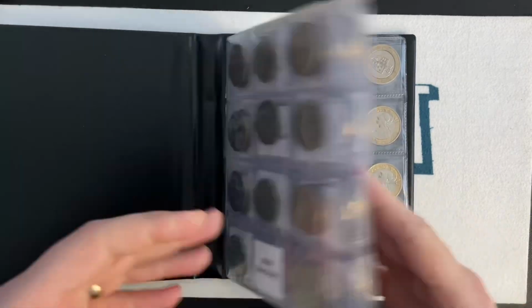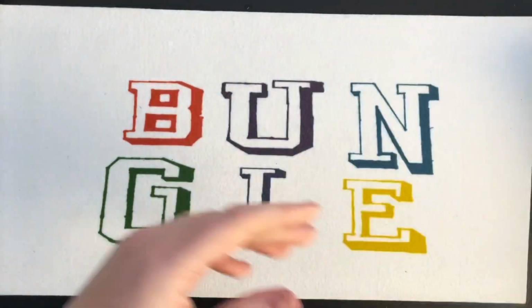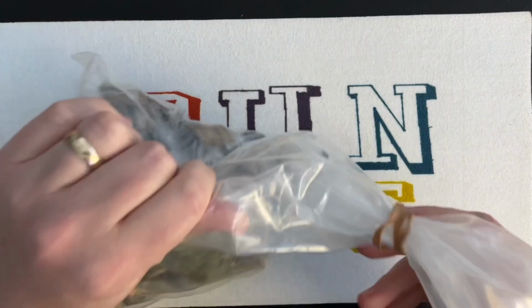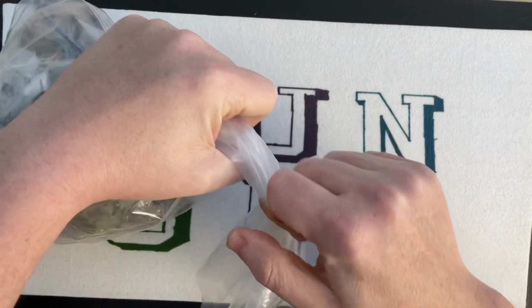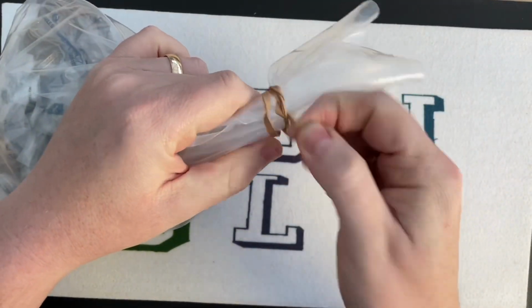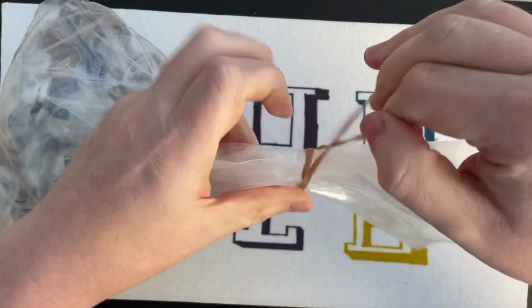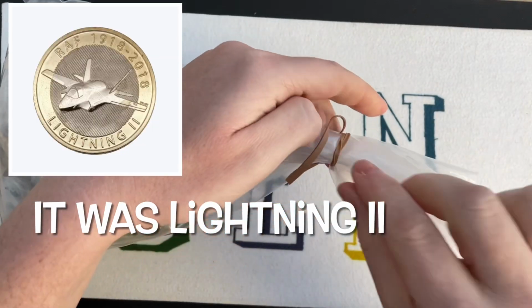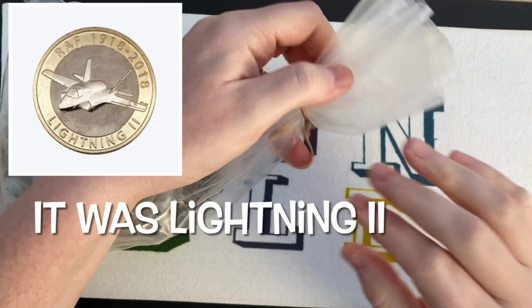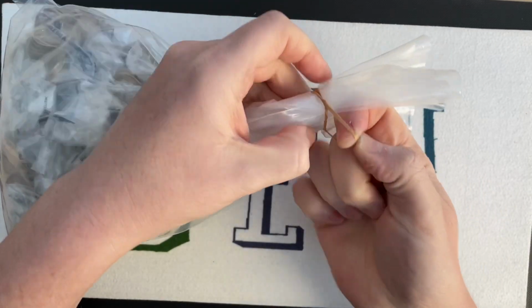And I did see on a Facebook group, just a few days ago, somebody found one of the RAF coins, the ones that came out in 2018, I think it was. Can't remember which one it was. It could have been the Vulcan, but I might be wrong. Someone had found one of them in their change, so they were not intended for circulation, although some were.